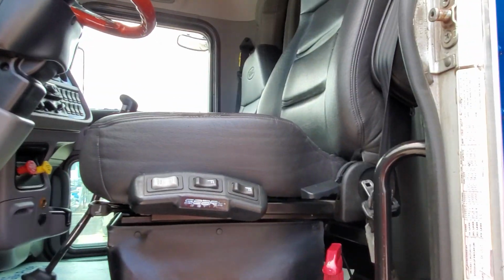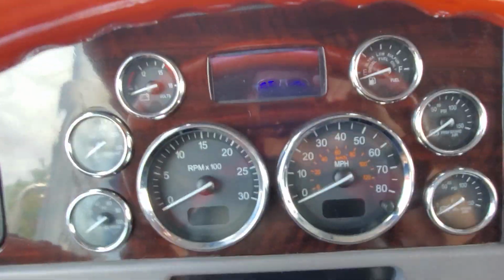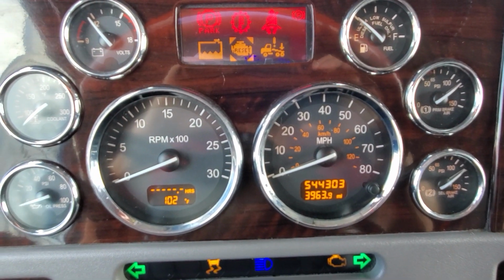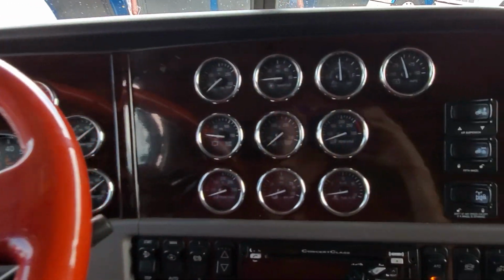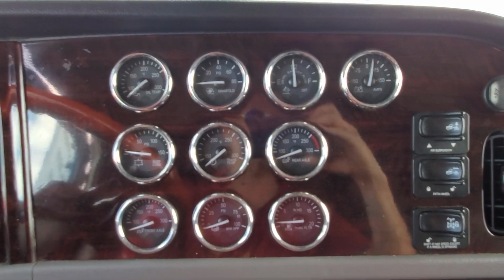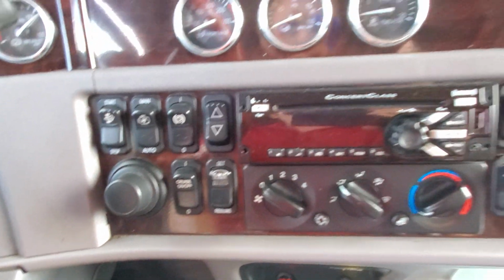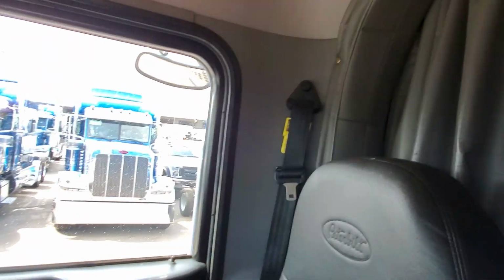It's got Sears seats. Four spoke steering wheel. 544,303 on the odometer. Little space for a couple extra gauges for you if you need them. 10 speed Eaton Fuller. Not a bad looking little truck.